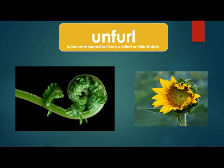Next, we have unfurl. To unfurl means to become spread out from a rolled or folded state. So you can see this leaf and the stem is folded up a bit and it's going to open, it's going to unfurl. Same thing with the sunflower. The petals are kind of closed and rolled or folded. They're going to unfurl and open up.